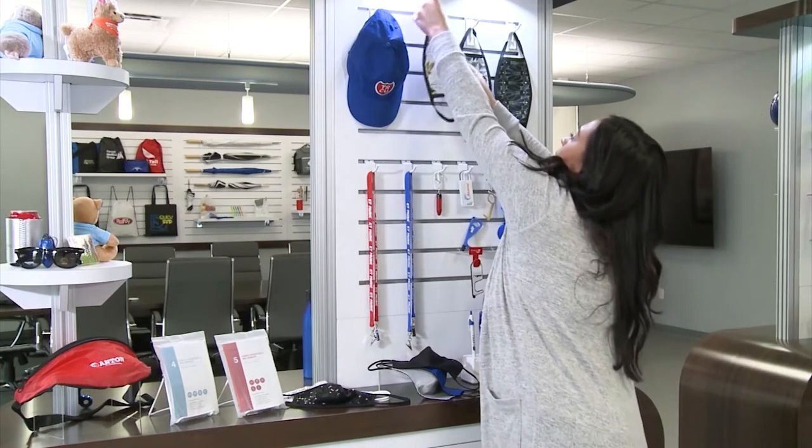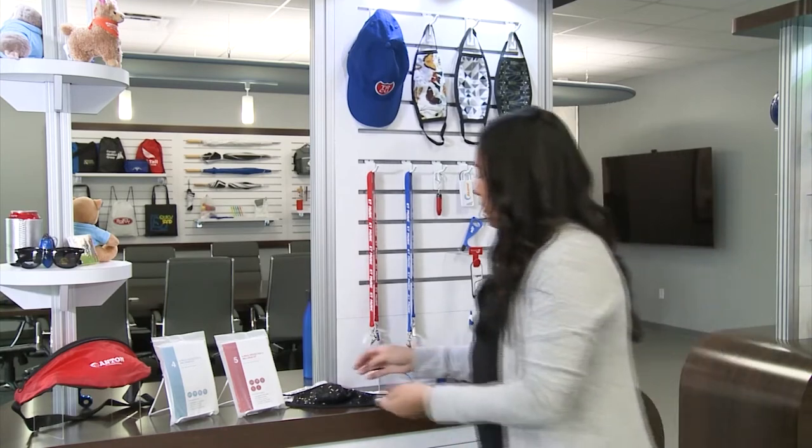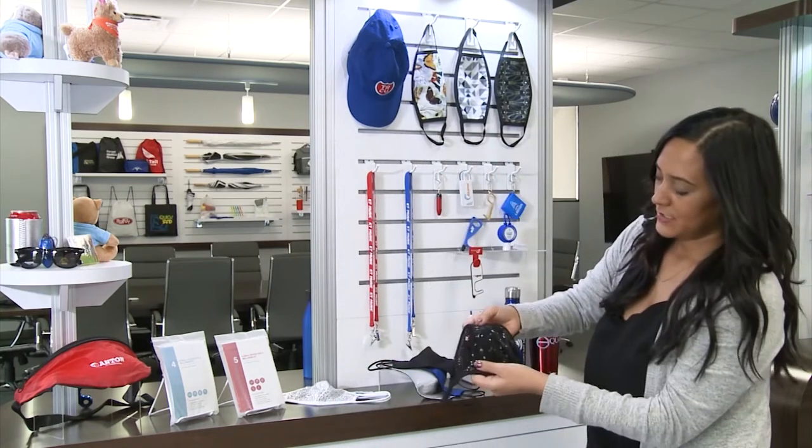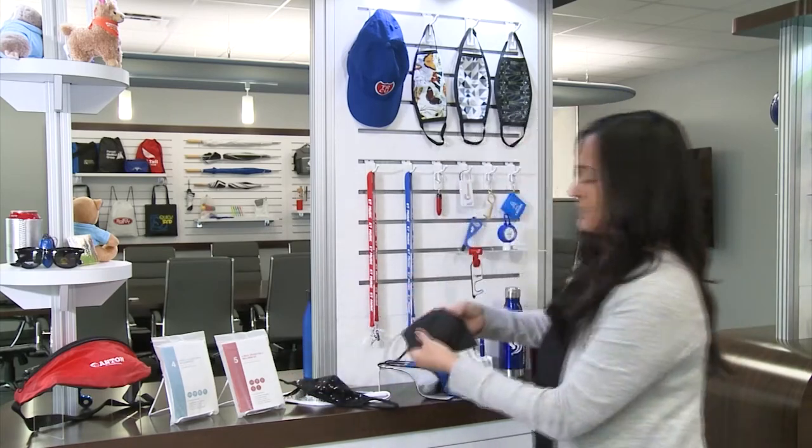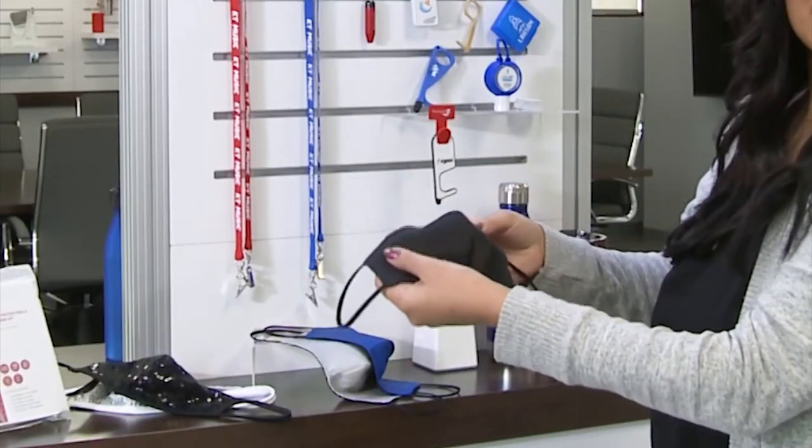Next, I wanted to talk to you about our custom overseas production masks. We have this beautiful sequin mask that is great for a special event, as well as the satin mask, great for any type of wedding or a special event.